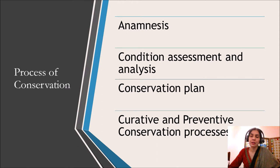But at times in our field, we have a conservation plan in place, but when we are treating the object, like if we are cleaning some hard object, we come to know after cleaning that there's something beneath the layers of grime, so some additional problems pop up during the conservation process. So this is the basic summary of what all we do. We study the history, we study the present condition, we do some scientific analysis, then we prepare a conservation plan, and then we do the actual curative and preventive conservation.